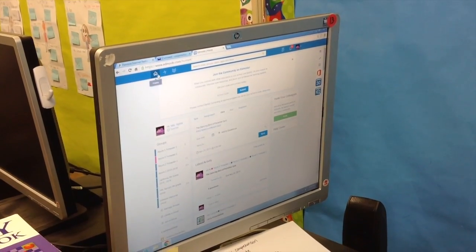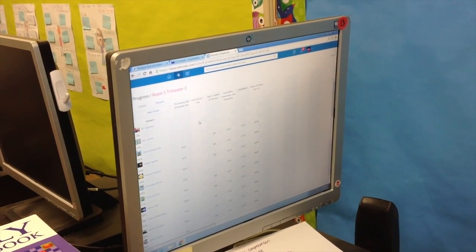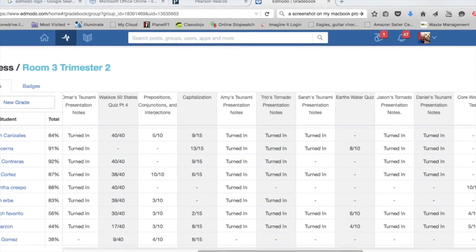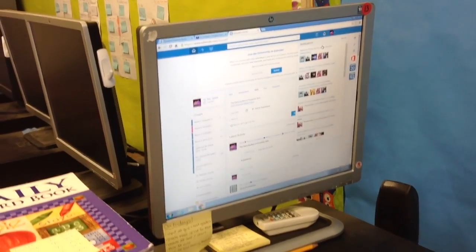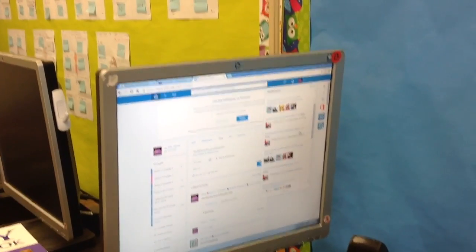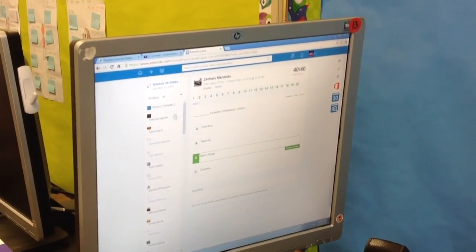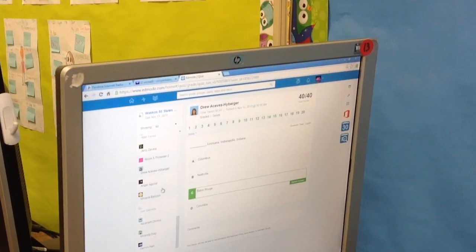So then after that you can go up here to progress and you can go to your class, and here's your gradebook. So here's The Dancing Bird of Paradise, and it tells me who took the quiz and what they got. Also, you'll receive a notification every time a student takes the test. So for instance, I didn't have any kids take this test, but I had kids take a test on the 50 States and Capitals song. So here you can see, you can go down to your room, your class. So here's my class, room 5.